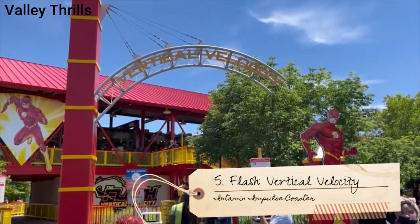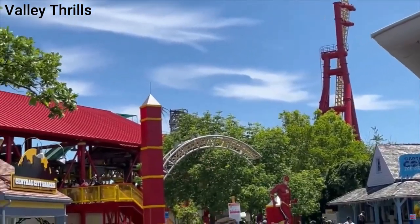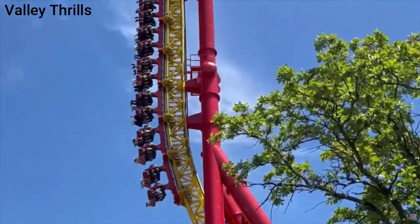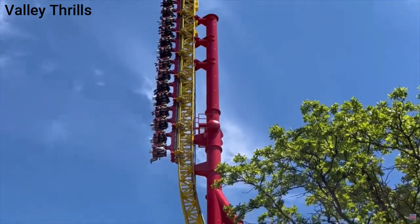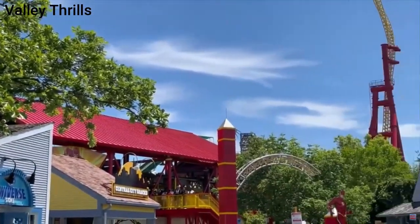Number 5 is Flash Vertical Velocity, an Intamin impulse coaster, opened in 2001. This is the second impulse coaster I've ridden, with the other being the now defunct Wicked Twister at Cedar Point. Launching both forward and backward up those spikes made for a really fun ride that I thought made for a better launch coaster than Max Force.